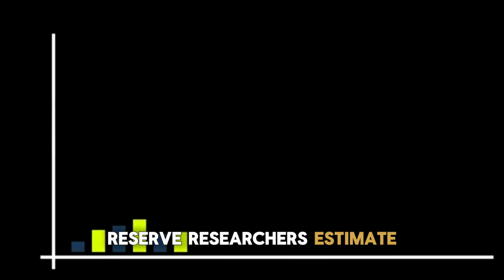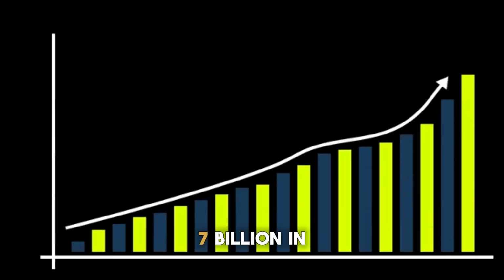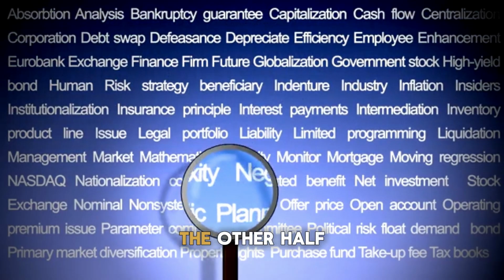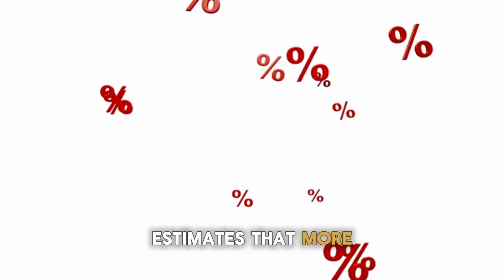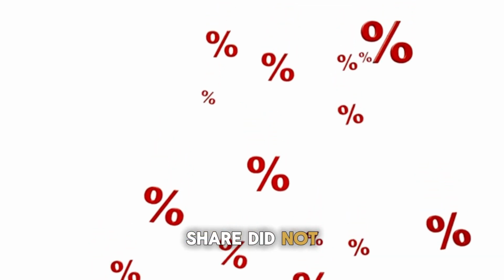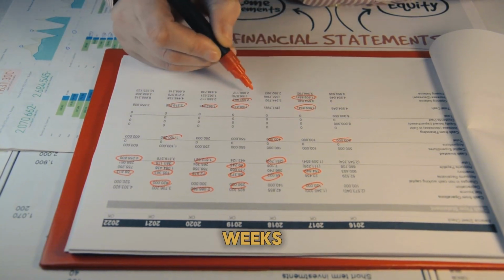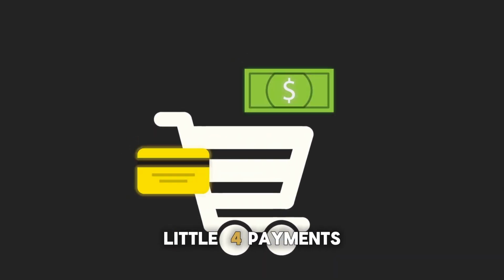Federal Reserve researchers estimate that major BNPL providers originated about $156.7 billion in U.S. consumer credit in 2025. Pay in 4 accounted for only about half of it. The other half came from other short-term and longer-term installment products. And while the Fed estimates that more than 60% of total BNPL issuance carried a 0% APR, that also means a substantial share did not. Some BNPL-branded financing now stretches across months, not weeks. Some products charge interest.